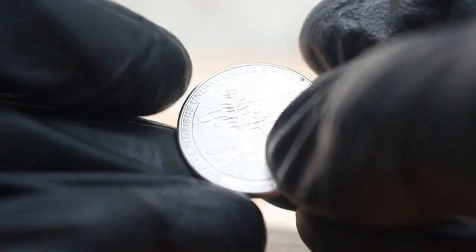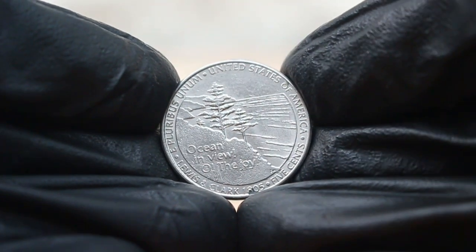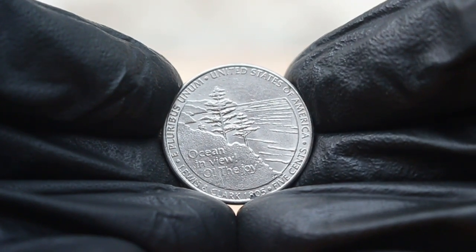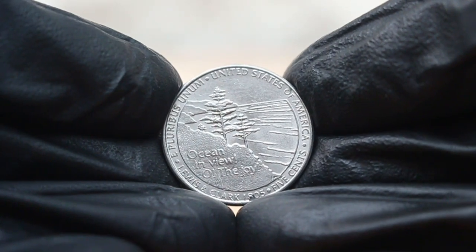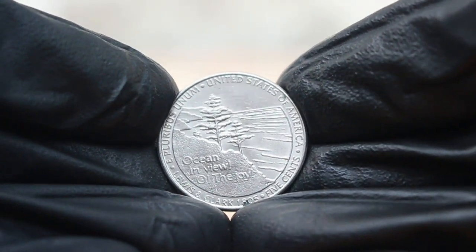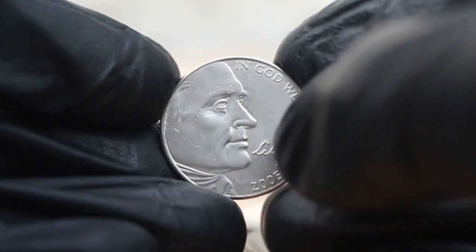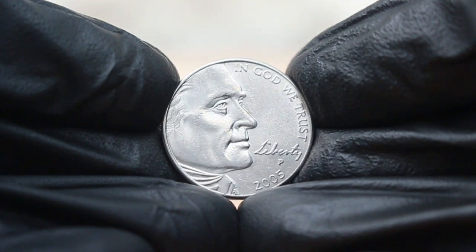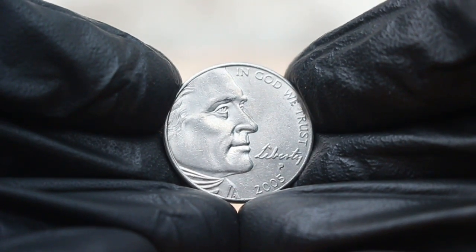Later in 2005, a second design was released. This is known as the Ocean in View nickel, featuring a beautiful landscape of the Pacific Ocean as seen from the west coast. The phrase "Ocean in view, O the joy" is inscribed, reflecting the words of William Clark upon reaching the Pacific coast in 1800.